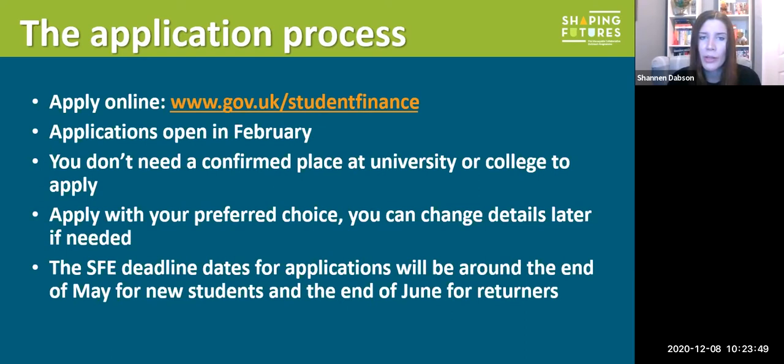Applications open in February each year. You don't need a confirmed place at university or college to apply. So most people might find that by February, they've not decided exactly which course or university they're going on to, and that's absolutely fine. It's always best just to start your application nice and early so that it gets submitted, and you can change all that information later on. That's not as important. What's important is student finance have all your information and you get everything set up when you do go to university.